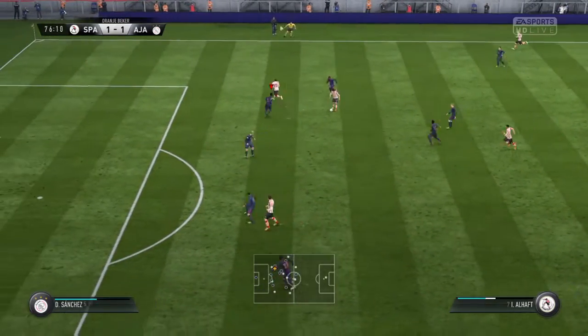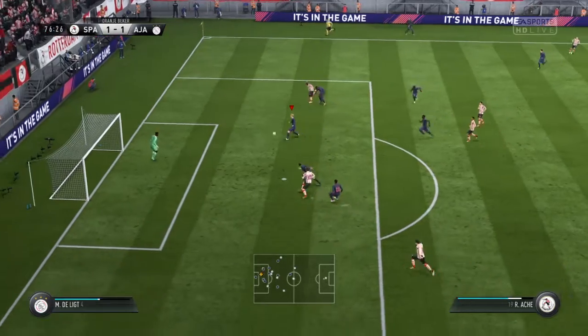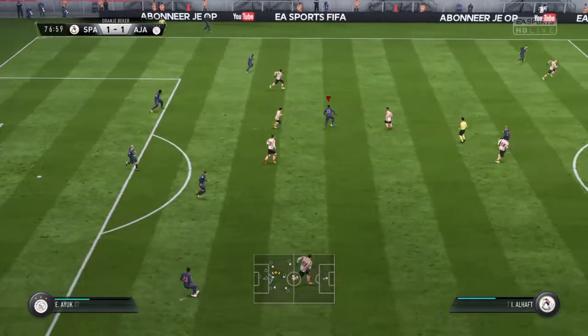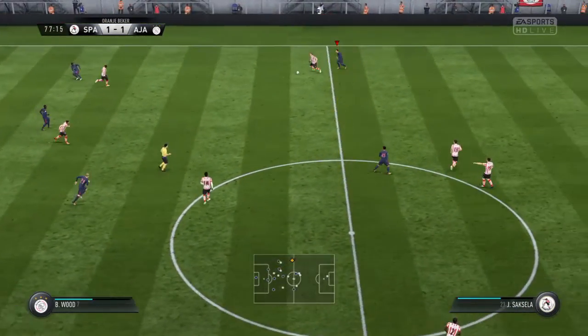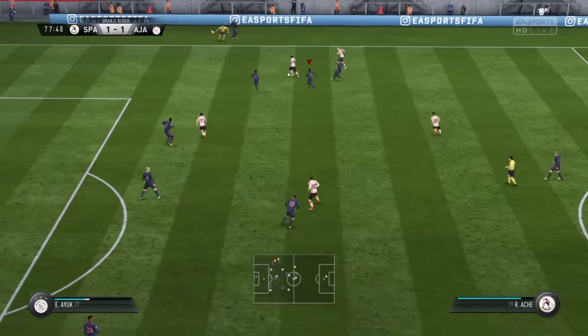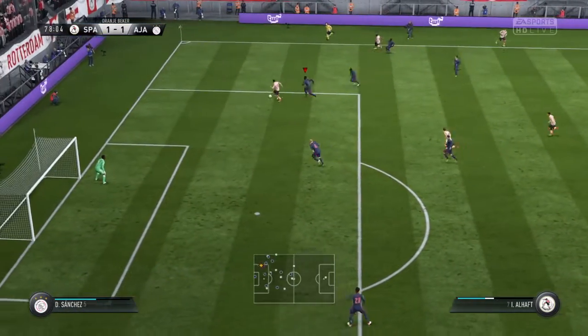Attacking now. Looking for a through ball. Well, across the... and the goalkeeper can take charge now. Picked off that pass, and now he's got the ball. And a chance to create something. And now he's looking for some support.